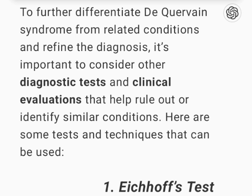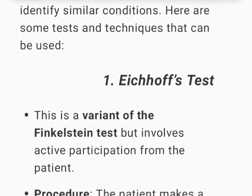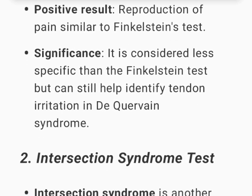To further differentiate de Quervain syndrome from related conditions and refine the diagnosis, it's important to consider other diagnostic tests and clinical evaluations that help rule out or identify similar conditions. Here are some tests and techniques that can be used. 1. Eichhoff's test. This is a variant of the Finkelstein test, but involves active participation from the patient. Procedure: the patient makes a fist, wrapping the fingers over the thumb, and then actively ulnarly deviates the wrist, moves it toward the little finger. Positive result: reproduction of pain similar to Finkelstein's test.